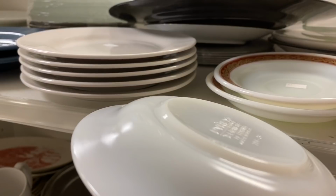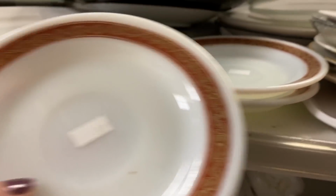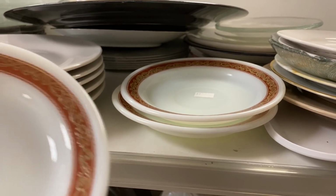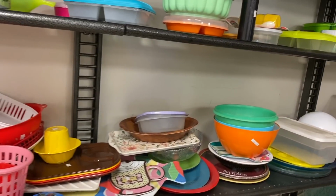These are little Pyrex saucers, not in the prettiest pattern, and there was a little bit of damage to them. There were only 3 as well, so I think there was one that was okay, but I was like, what am I gonna do with just one saucer?